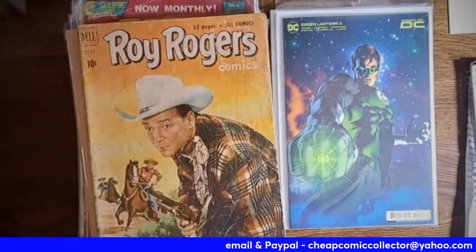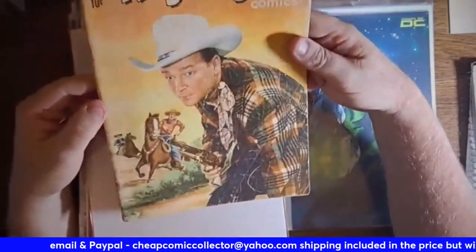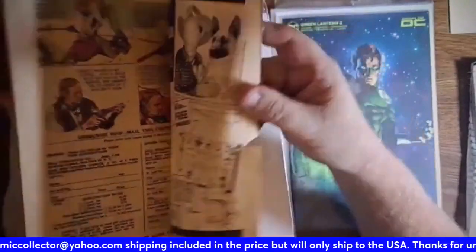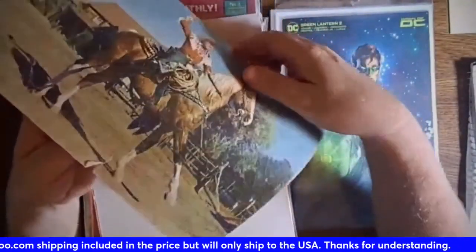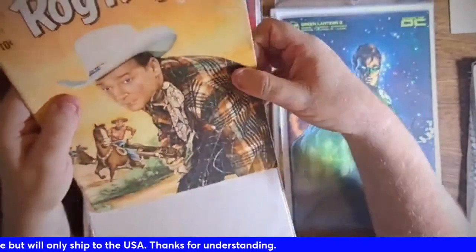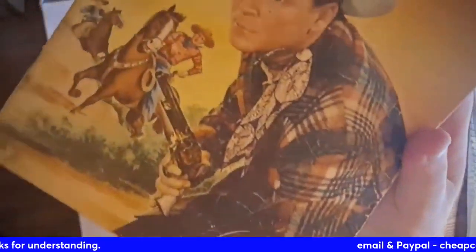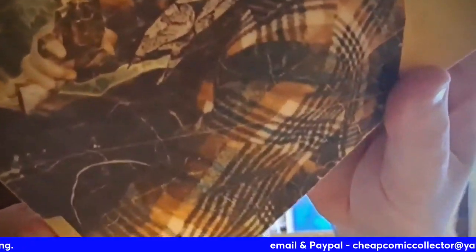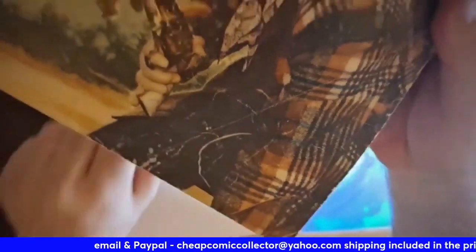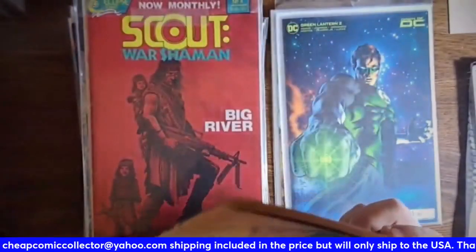It is pretty beat up, just so you know. It's worn, the color is faded, but it is all there. The spine's still intact, and it's got a rip in the back. But other than that, very cool. And when I looked at it in the bag, I thought maybe there was a chunk missing here. But that's the actual cover. There's nothing missing there. That's just the coloring on the cover, the gap between his arm and leg there.